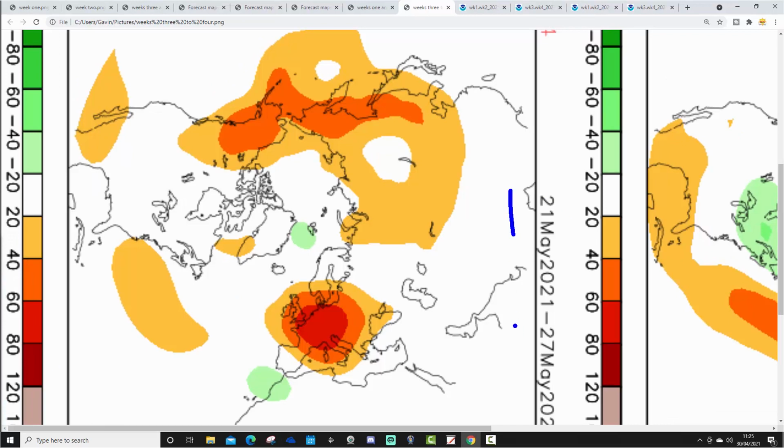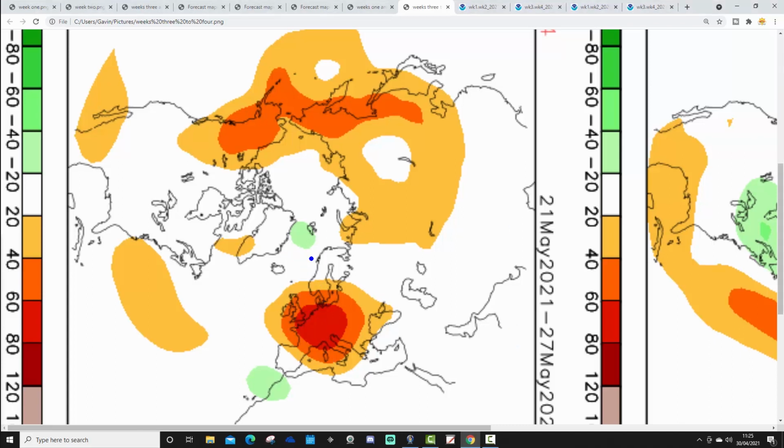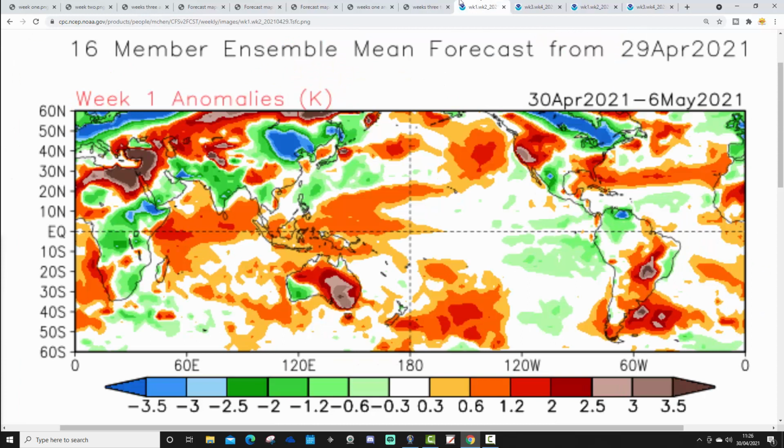This is the 21st to 27th of May. An area of high pressure is centred across western and central Europe, which in theory should be pulling up quite a hot southerly type flow probably. So definitely the second half of May looking a lot warmer and drier with the CFS compared to the JMA. Let's have a look at the temperature anomalies.